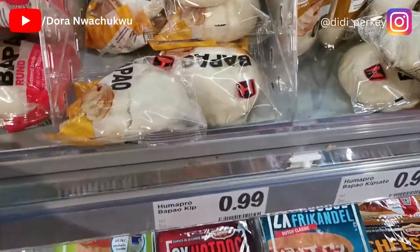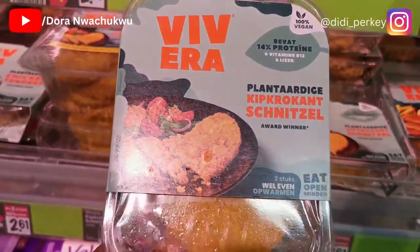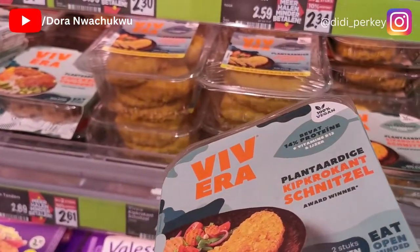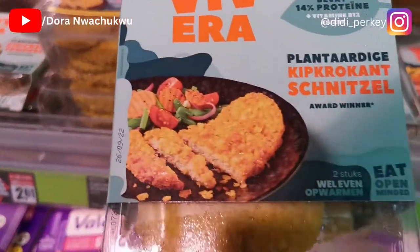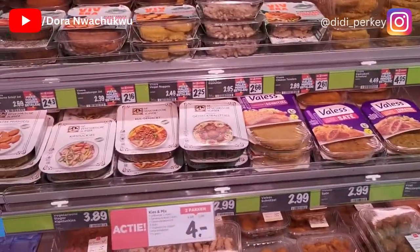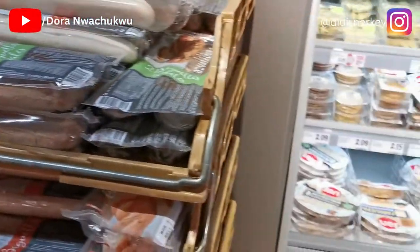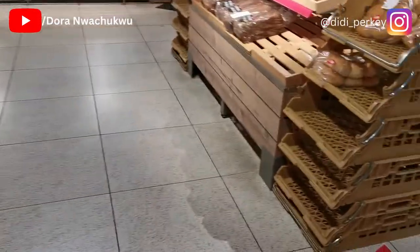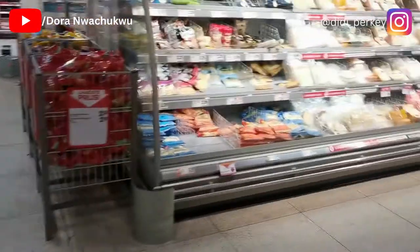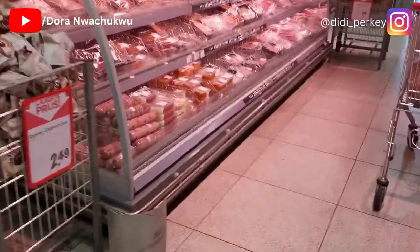Sometimes I'll take one of these also. I'm going to take this. I call it cotoletto or something. That's what we call it in Italy. I'm going to take this also. For my kids, it's really nice for bread. I'm going to take that and also some prosciutto.